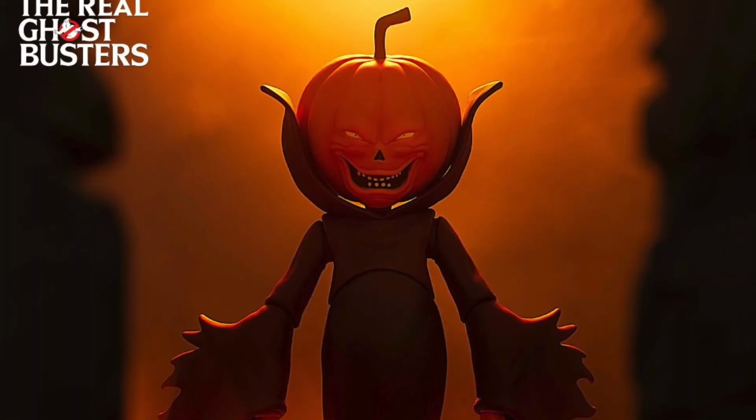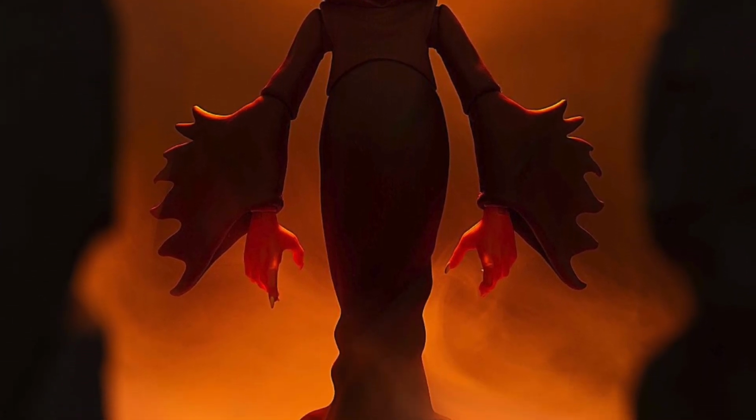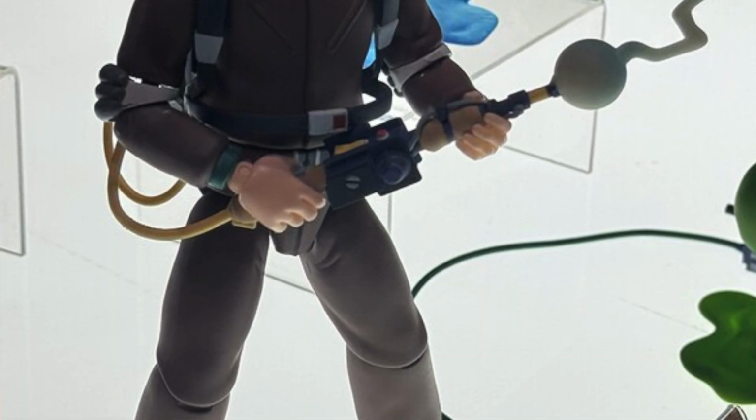And then Mondo just today released this new preview image for one of their 1/12 scale, the real Ghostbuster figures. So this is the Sam Hain figure. You may recall they showed us this figure along with the other figure that will be included in the 2-pack with this one, the Peter Venkman figure.